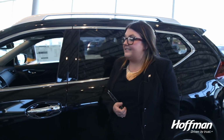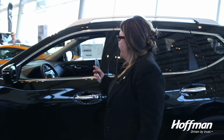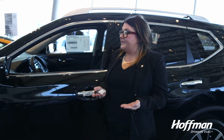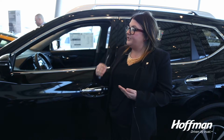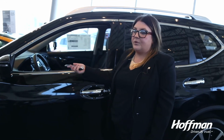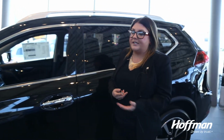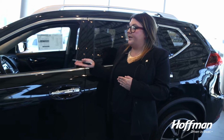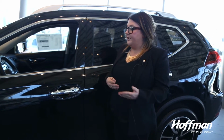Well, what compares is it's optional. There are 2 buttons that you could press in this car to turn the entire Nissan safety shield off, or you can pick and choose the different features that you want. So if you only wanted to use the blind spot warning, but you didn't feel comfortable using your forward emergency braking, you're able to keep the blind spot warning on and not the forward emergency braking.